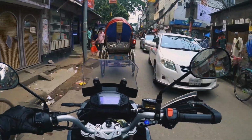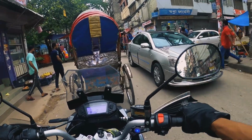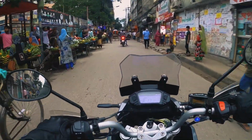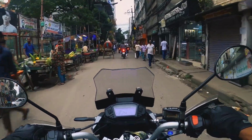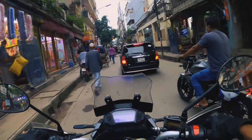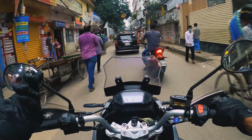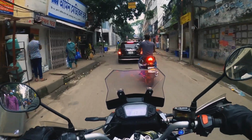So yes, I've been running about the whole day with the BMC air filter on already, and since I'm back in my own neighborhood, I did get the chance to optimally run this air filter the whole day and see how it performed. I found no significant issues with riding along with my motorcycle. The mileage was consistent. I did have 2 bars of fuel in my motorcycle when I started off.